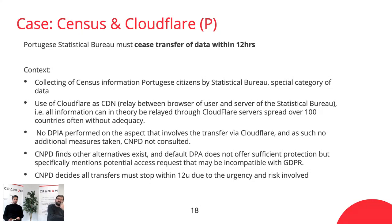What was even a bit more egregious here is that the Data Protection Agreement with Cloudflare specifically mentioned, by the way, Cloudflare may be subject to legislation that doesn't comply with your legislation regarding data protection. Just keep that in mind. And again, that was a standard DPA that they used. So given all this information, the Portuguese authority was quite strict. The Statistical Bureau had 12 hours to cease all use of Cloudflare. But again, keep in mind here: lack of accountability, lack of information, lack of transfer impact assessment.